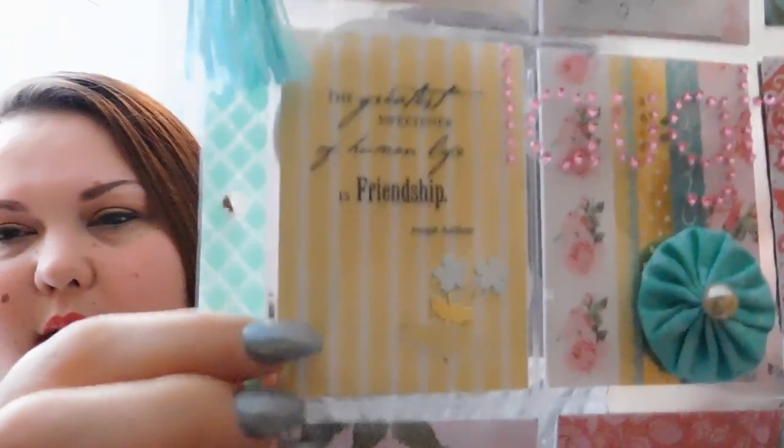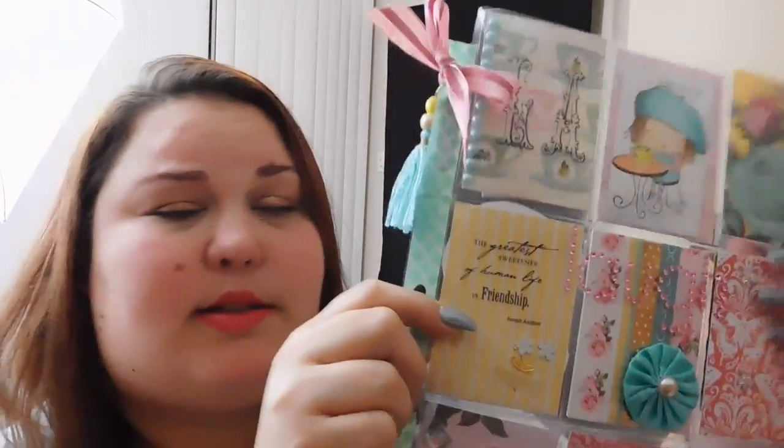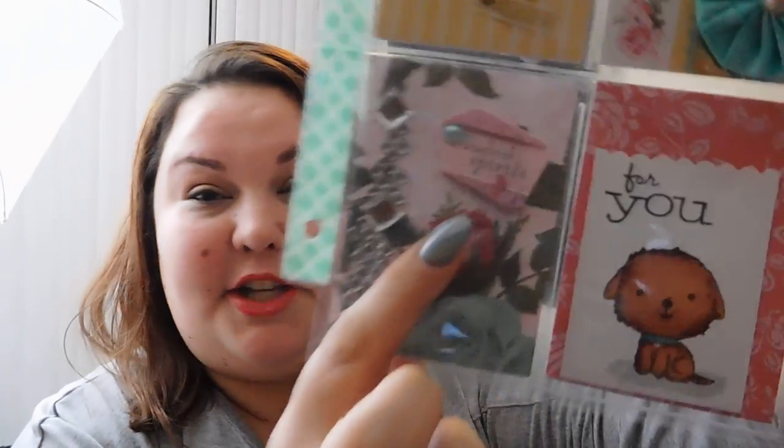So then I've got some. I love this quote. It's by Joseph Addison. And it says, the greatest sweetener of human life is friendship. And that's so the truth. Everybody needs a friend. And if you don't have a friend, I'll be your friend. Because you can never have too many friends, guys. And then down here it says, kindred spirits.